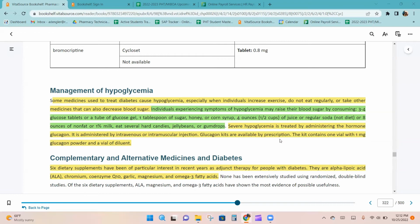Severe hypoglycemia is treated by administering the hormone glucagon. It is administered by intravenous or intramuscular injection. Glucagon kits are available by prescription only. The kit contains 1 vial with 1 milligram of glucagon powder and a vial of diluent.